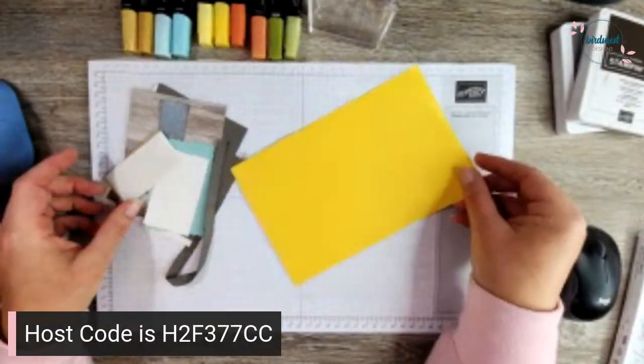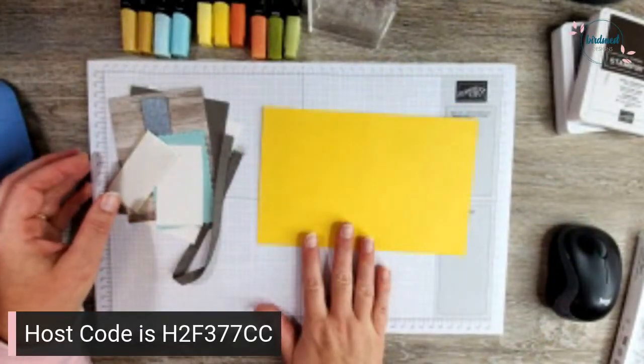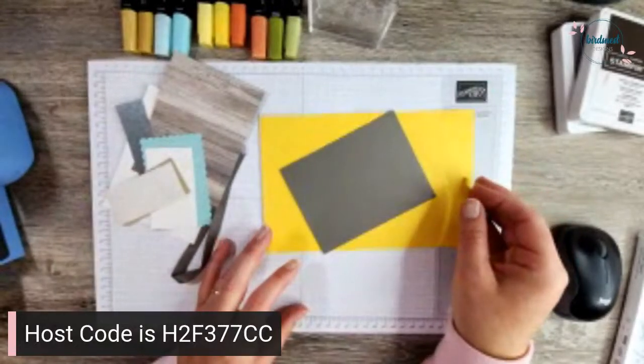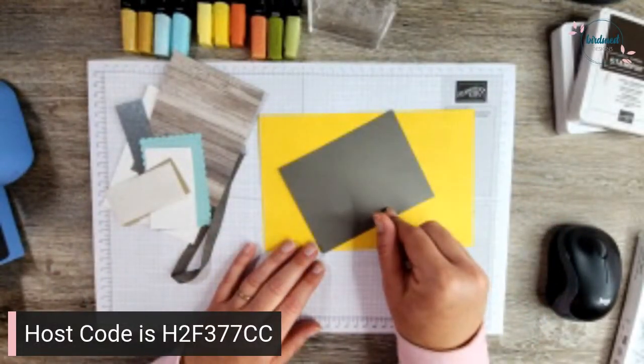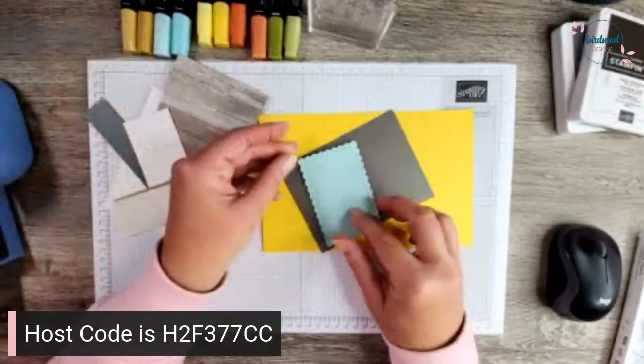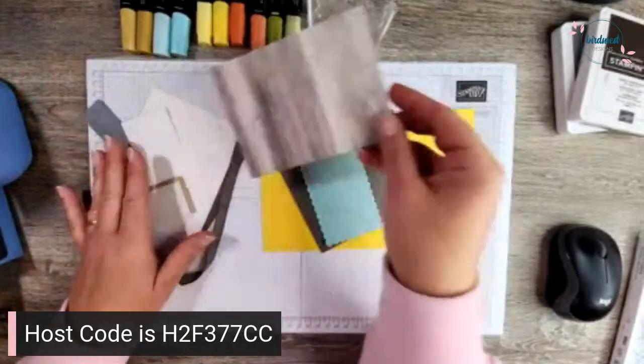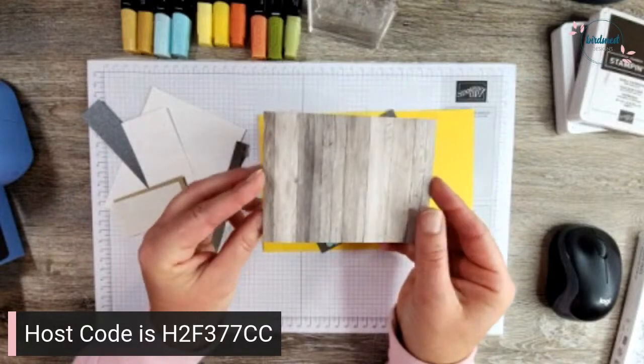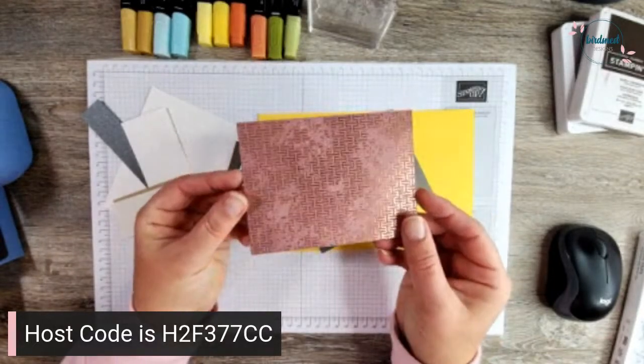So today's color combination, we're going to use some bright Daffodil Delight, some Pebbled Path, which I think makes a great combination, the two of those. We're going to throw in some Pool Party, and we've got some Wood Grain here, which is from the All About Autumn 6x6 Designer Series paper. This is the back.